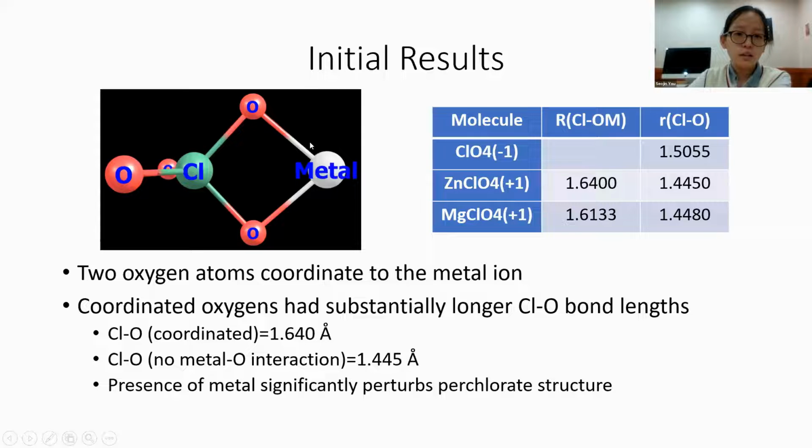However, when we added a metal cation and coordinated it to the perchlorate molecule, we found that the bonds between the chlorine and the oxygens adjacent to the metal significantly lengthened, so it reached an average of 1.6, whereas the chlorine and oxygen bonds next to them actually shortened, so it was about 1.4. And this was a result that indicated that the metal ion actually sort of disrupts the perchlorate structure.